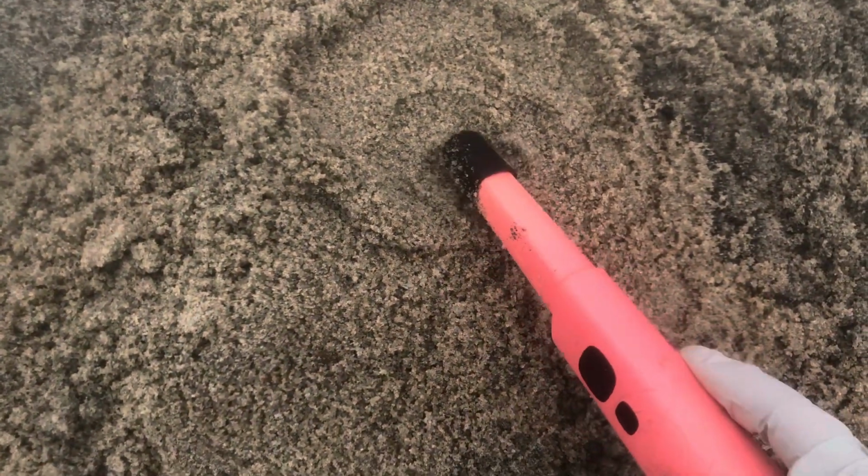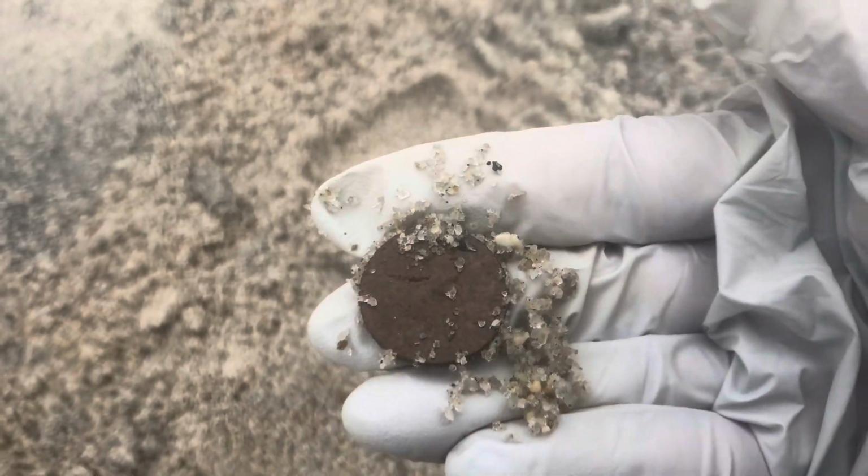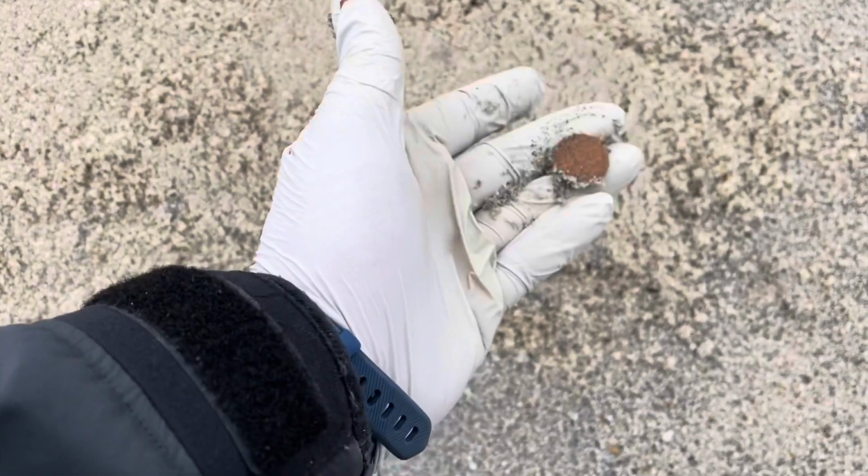Okay, it took me a couple scoops to get down because of course it said that it was deep, and here we go. Here's what's ringing up. 25 to 30. Another quarter. We're good. Okay, I got a 13 target here, and I think I see it. Yep. And I got a nickel. That's good.